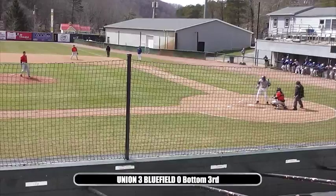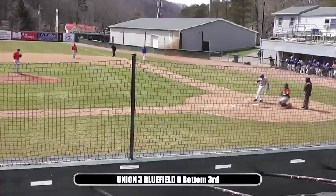Here's the 1-0. Lefty with a blue bat today. Watches it go on the outside corner for strike one.